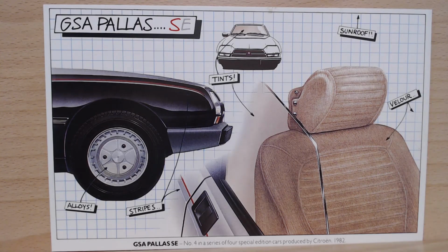And here it is, and this particular one's showing little features this time, so those are interesting alloy wheels. Again, just a three lug nut design, as Citroen like to do. We've got some little stripes on the side, tinted glass, we've got a sunroof, and these rather nice velour seats, which, didn't you get that on a Palace anyway? You certainly got a nicer seat on a Palace. Anyway, let's see what it says on the other side.